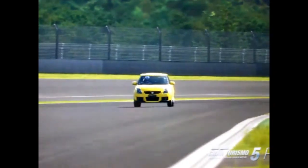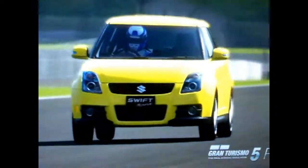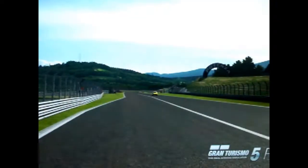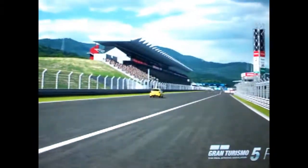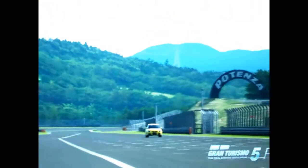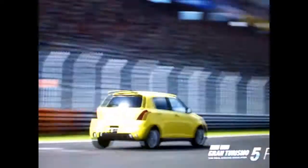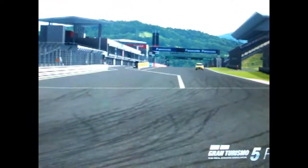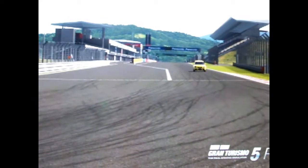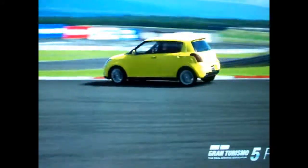So there we have it. A practical, fast, nice to drive, small hatchback. It can do really everything, and it's not really for that much money. However, I'm a bit confused. I've driven all those cars to find out that the best hatchback money can buy for as little as possible is a Suzuki Swift. And that's a bit weird.